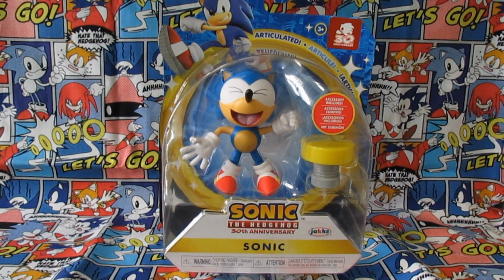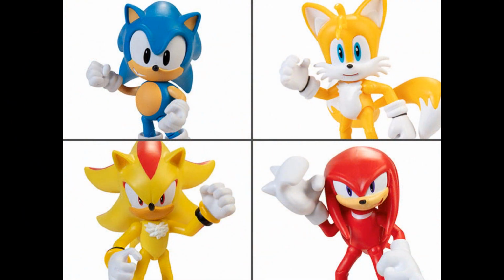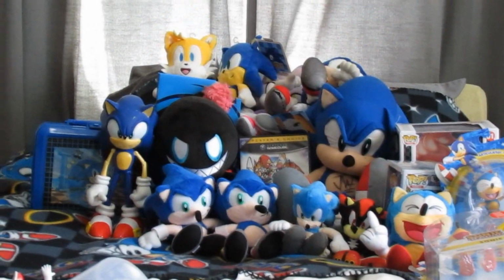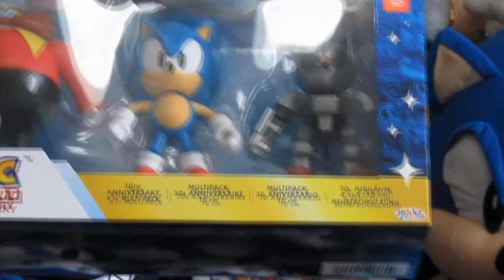Alright, but all jokes aside, let's talk about this. In 2021, Jakks Pacific for the 30th anniversary has been rolling out some oddly specific but definitely cool Sonic merchandise. I think one of my favorite aspects of their releases recently has to be their dedication to Sonic history. Not only did we get a Mecha Sonic figure from Sonic 2, but to spice things up and give some variety, we even got a Sonic figure based on specific art.